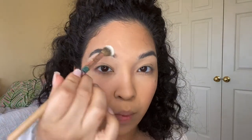With that MAC translucent powder, I'm just grabbing a brush and just setting my eyebrow along with the concealer that I've placed down. For my eyeshadow, I'm gonna go in really light today.